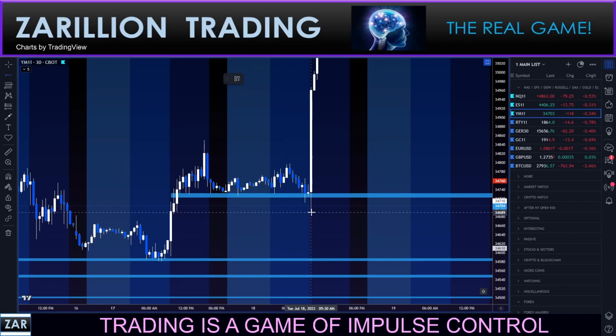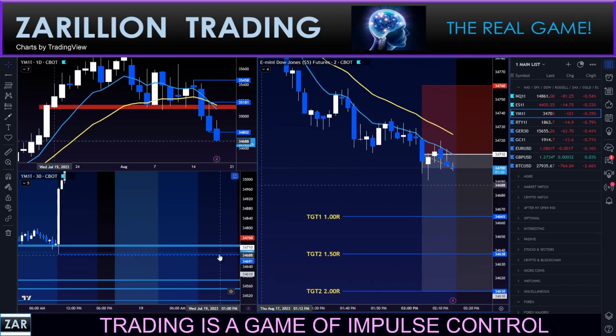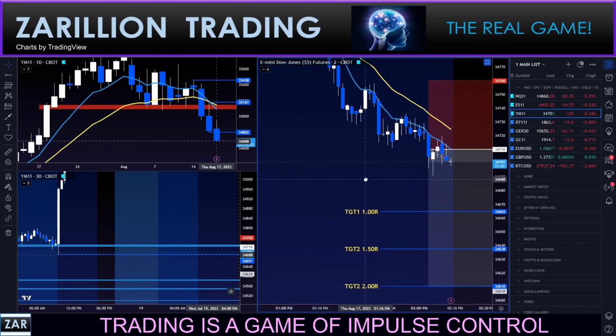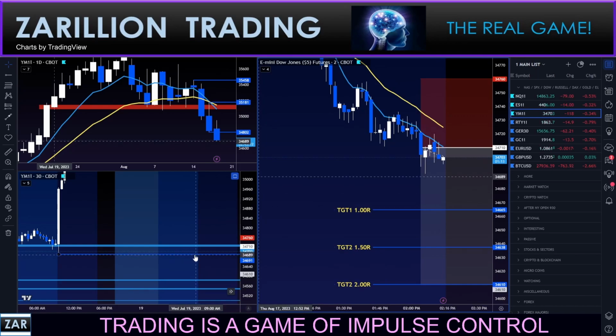This wick matters. This happened on news. Actually, the open of trading New York session July 18th, a month ago. Let's see where that falls. Falls right there. Right here is where that line is falling. You can see when I put my crosshair on it, you can see where the crosshair shows up right there. So it rejected right from there.